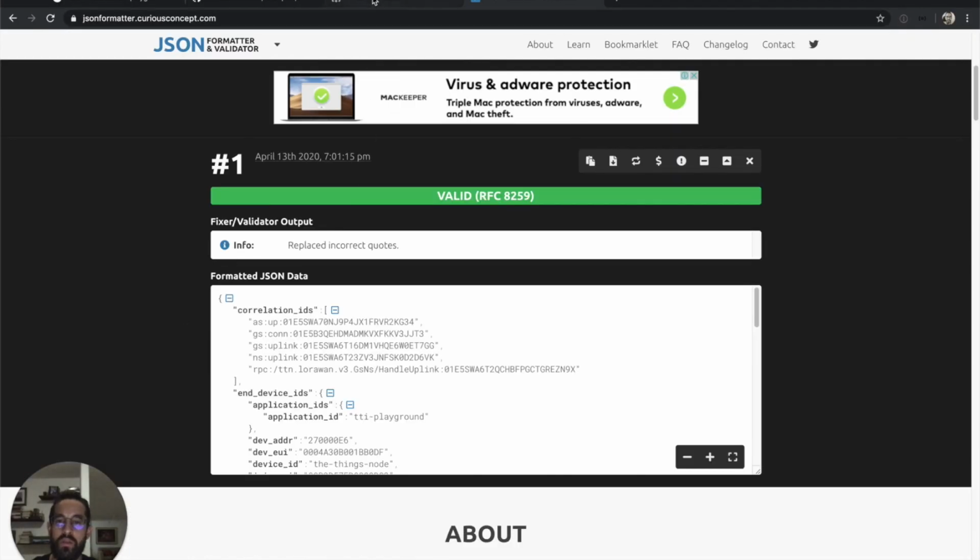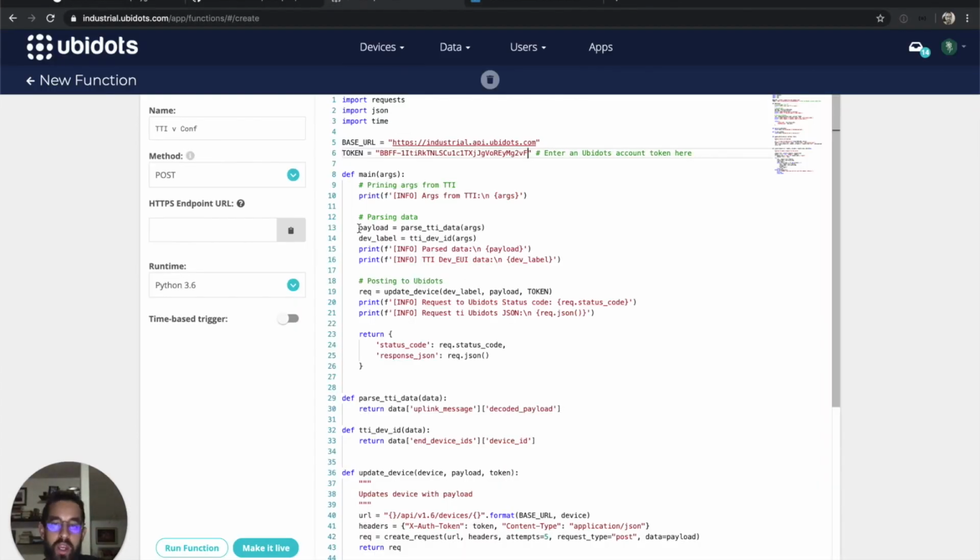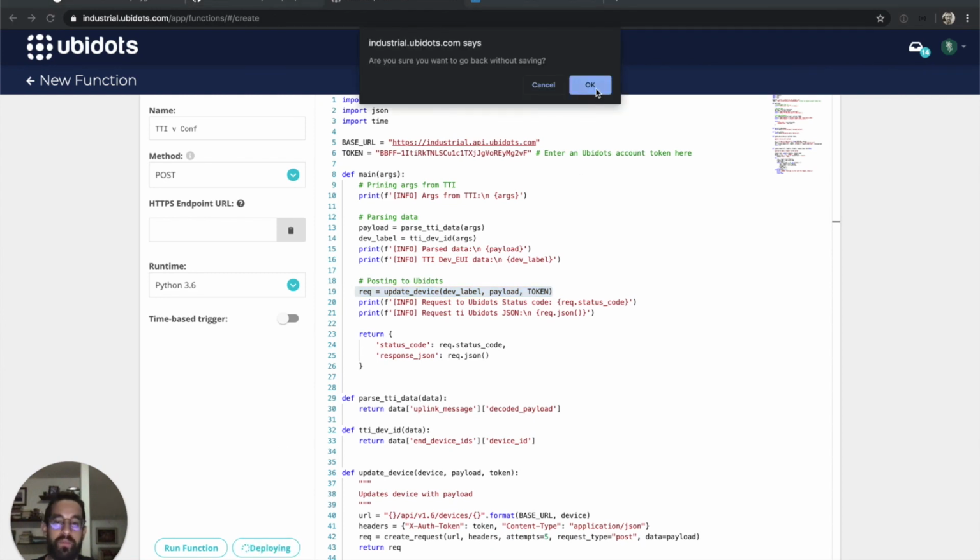In the function, in line 13 and 14, we take the payload coming from the payload formatters, and then we extract device ID in this line. At the end, on line 19, we simply post the data using HTTP again to your Ubidots account. So before getting back to TTI, we need to launch our Ubi function. That can be done clicking in the Make It Alive button and then clicking here OK.